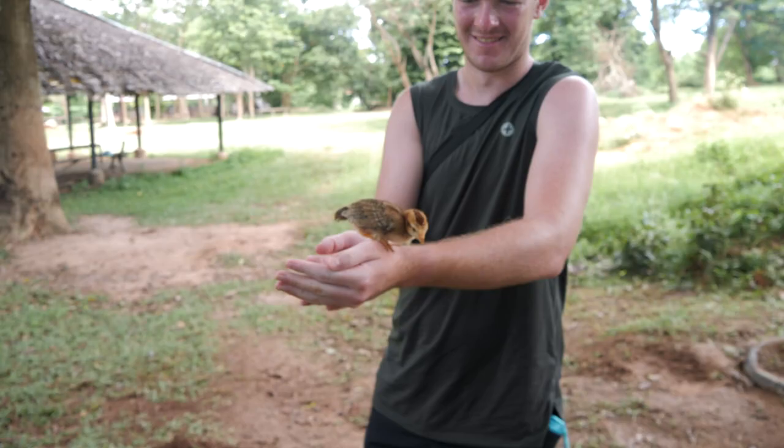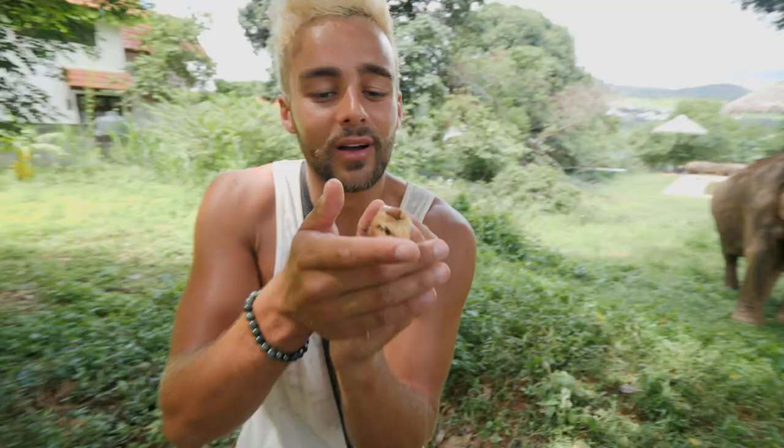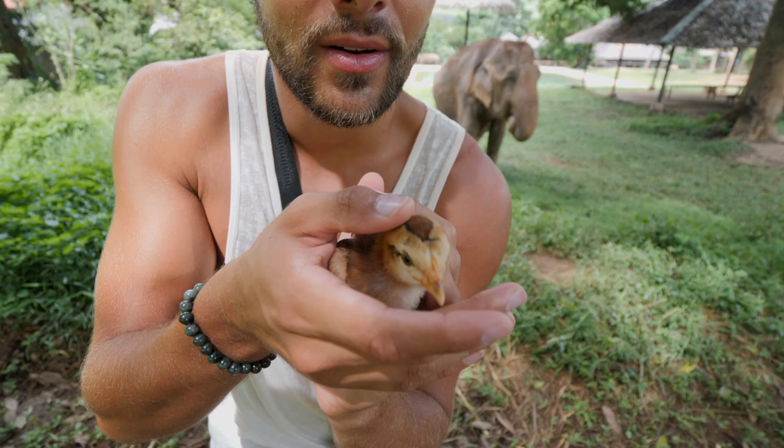You just picked up a little chick. Well, it's the most chicks you're picking up. Yeah. So at this sanctuary, you're not just gonna get elephants, you're also gonna get little baby chicks. Look at her. She's so soft, just a little baby. Aww. This is the most adorable thing I've ever seen.